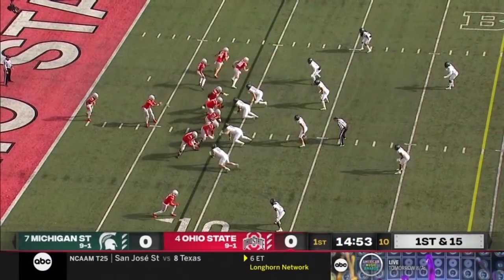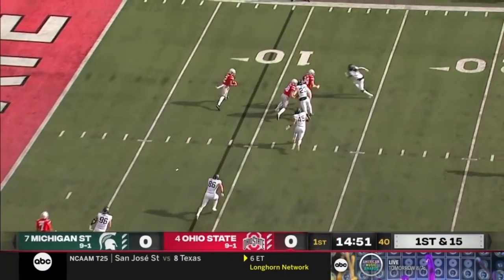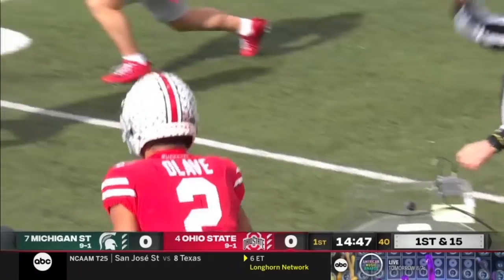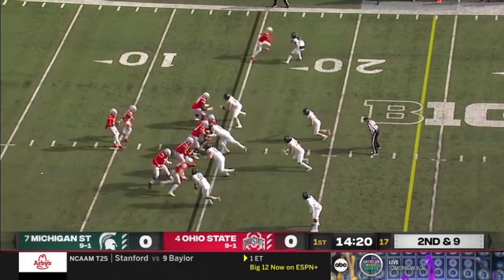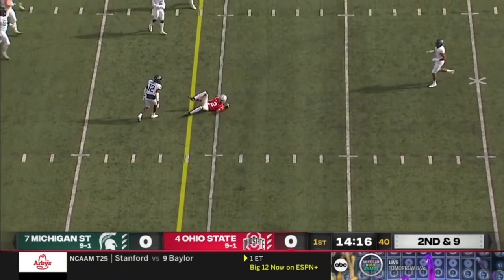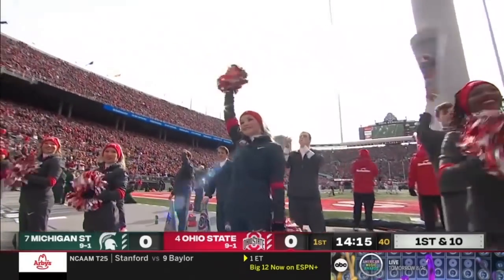So Olave going in motion and then back. They throw it to the far side. Olave trying to escape, and he'll be brought down after a short gain. Second and nine, Stroud has good protection, delivers a low throw. Olave's got it at the 25, just enough for a first down.